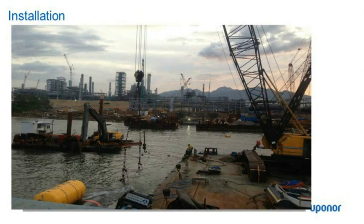This is the same. You can see at the end, in the center of the picture, the cofferdam that was built to connect to the onshore part.